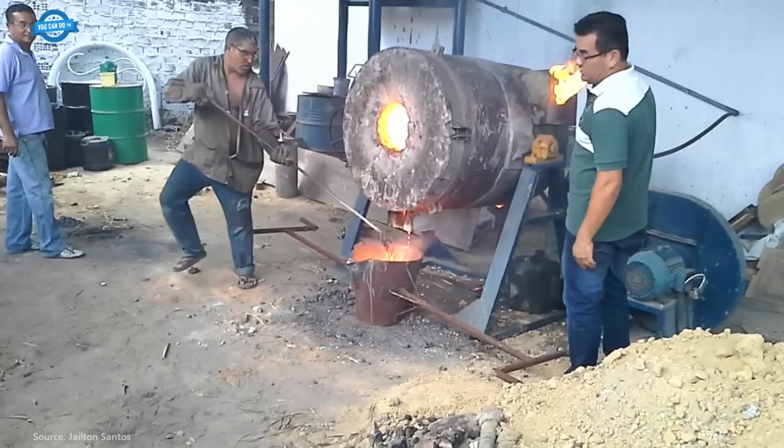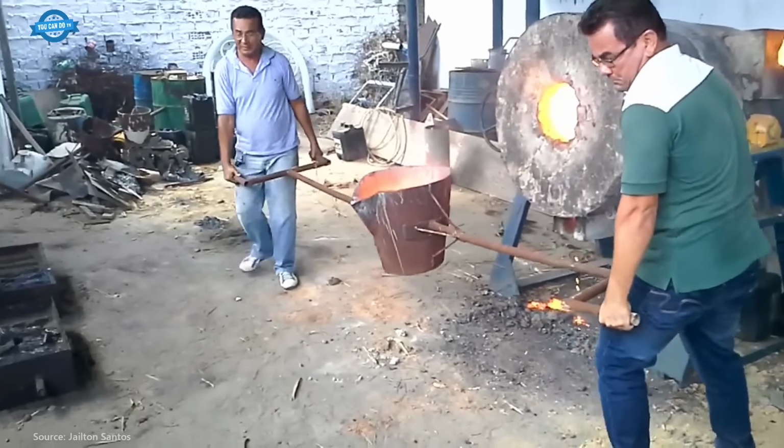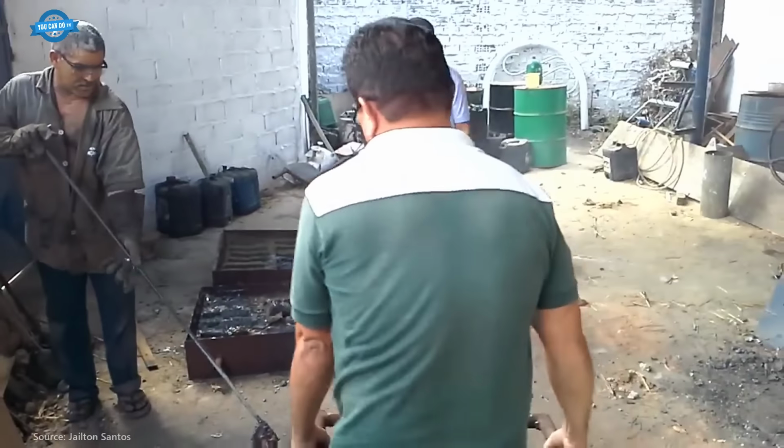The foundry utilizes both horizontal centrifuges for rings and bushings up to 32 inches in diameter and vertical centrifuges for those up to 80 inches.